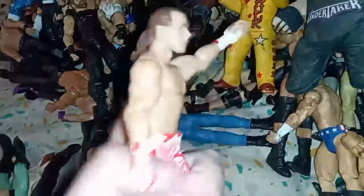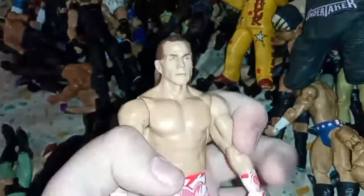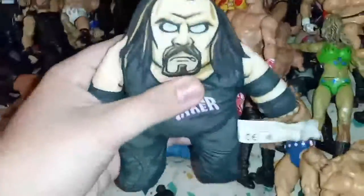Here's another Shawn Michaels I could use. It's one with white and red stripes with the hearts in the middle. So I can use this one also. Oh, I put this there, but I should have showed it instead of just sitting it down like I did. I have this Undertaker too. It don't work. Its batteries are dead.